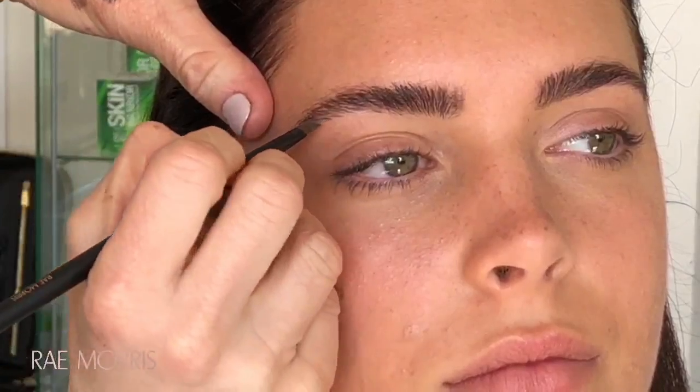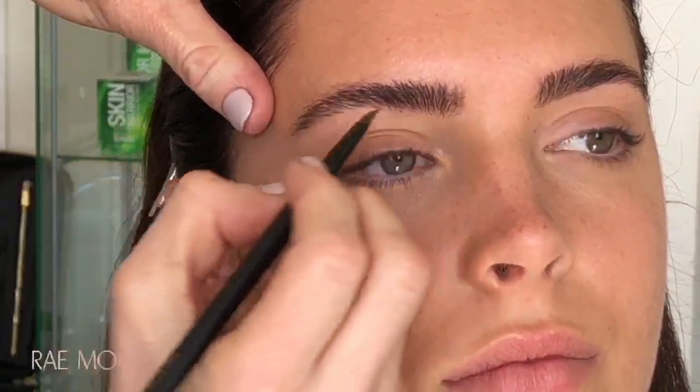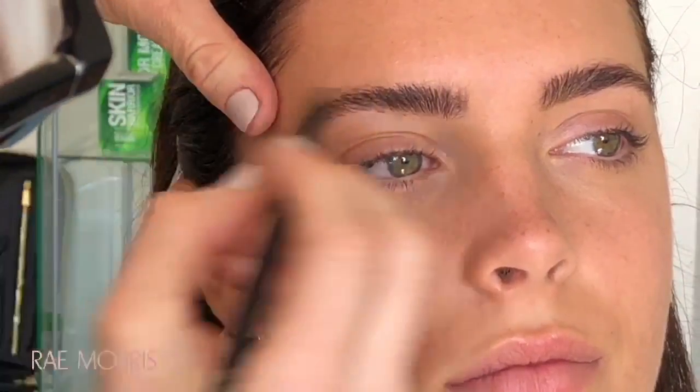So I'm just going to give her a little bit more length. It's funny, you can already start to see just the difference. This brow's looking a little bit more feathery. So I've just done a couple of strands. I've straightened her arch, and in turn that's going to lift her eye.